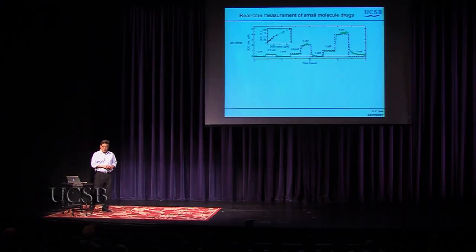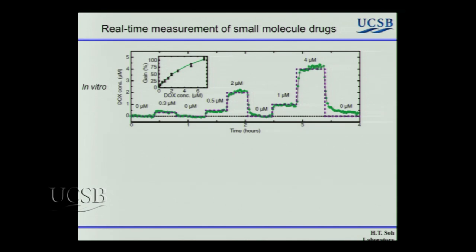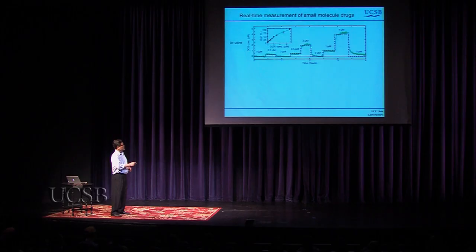So I'm going to show you some real data. At first, we got some whole human blood and doped in different concentrations of our target molecule, doxorubicin. Normally when you're receiving treatment for cancer, your concentration is about 2 micromolar. What we're showing here is we can detect much lower levels, much higher levels. It'll go to zero for many, many hours in real time. It's the first time anybody's ever measured molecules in real time besides the three that I mentioned.